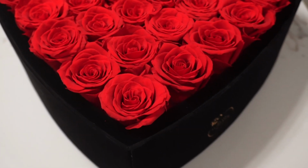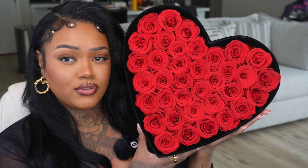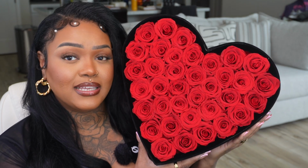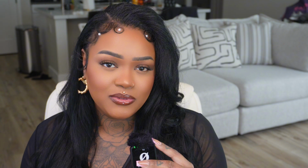Look at just how beautiful this bouquet is. You guys, look at how cute my box is. The black is throwing off my color, but how pretty. These are so cute. This is a perfect gift. And my birthday is on Valentine's Day, so I just love this. Oh, so pretty. I love that it comes in the shape of a heart, and I can't wait to utilize it as a centerpiece for my living room.